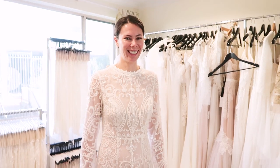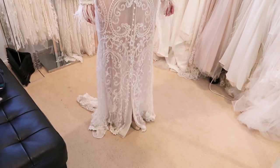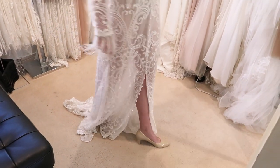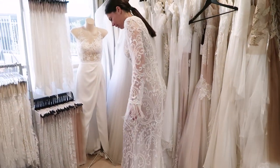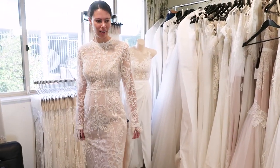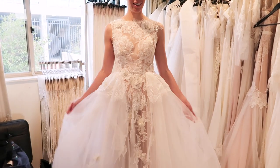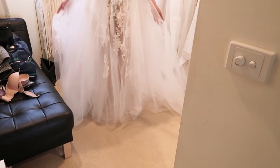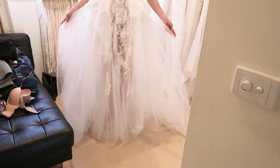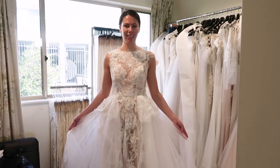So this is Emily looking beautiful in this dress. Just get you to turn for me. A little bit long, so it's got a split, so you'll have to use that when you walk if you get this gown. Emily in the ball gown. Gorgeous. The length seems okay. You'll need slightly higher shoes, but with slightly higher shoes, that'll be perfect.